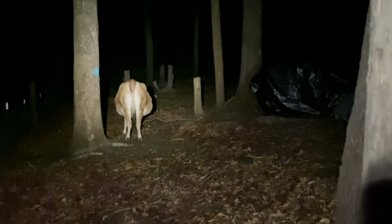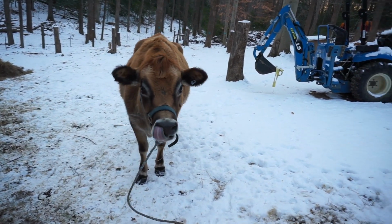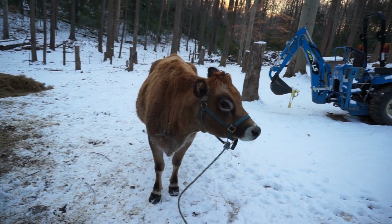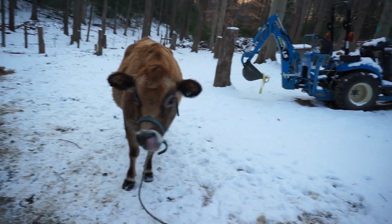Wow, she looks so big out here, doesn't she? That's what I'm saying. When you're so used to little goats and stuff like that, she's a lot bigger. Well, because we're comparing her to a goat, right? Actually, yeah, like December 8th, I believe. She's beautiful, and she has a great personality, but she's getting used to us.